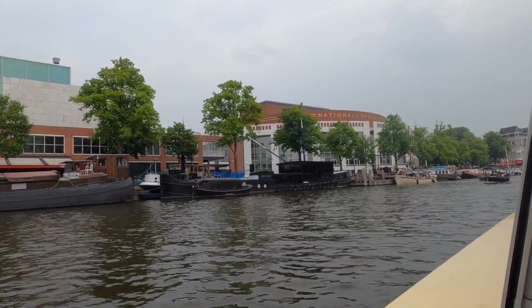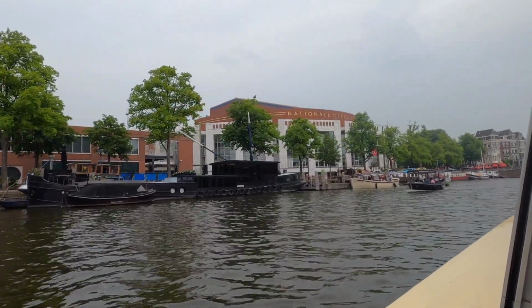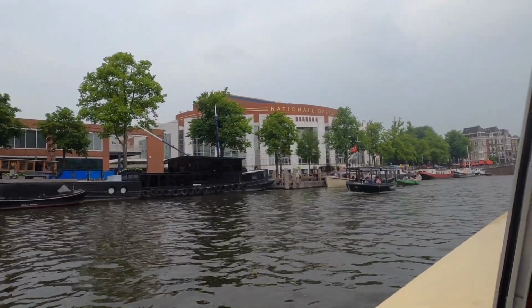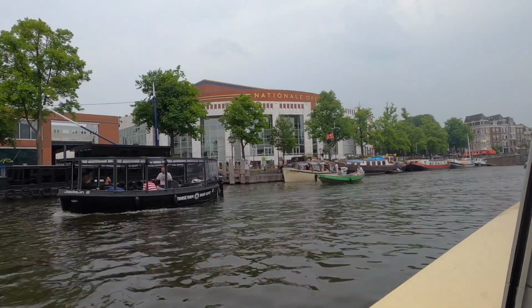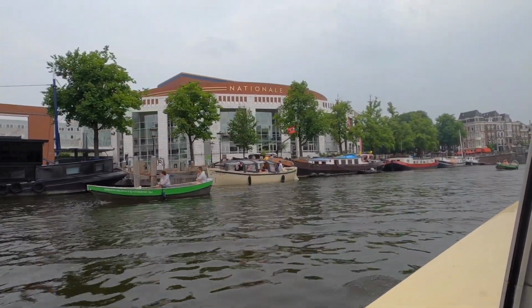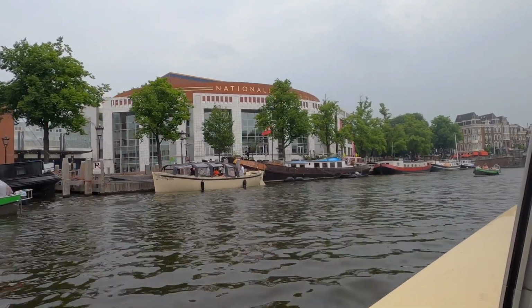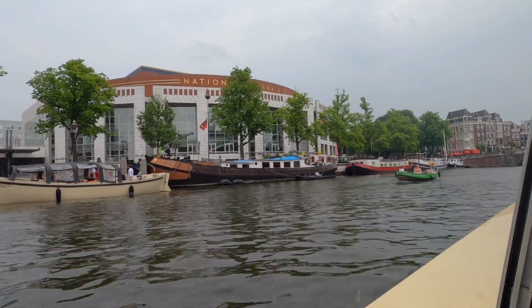The Blaubrug, or Blue Bridge, we now see before us, featuring pylons decorated with images from the Dutch Golden Age, was built in 1884. In some respects, this bridge is a copy of the Pont Alexandre III in Paris, and it was named after its predecessor, which was a wooden drawbridge painted blue.